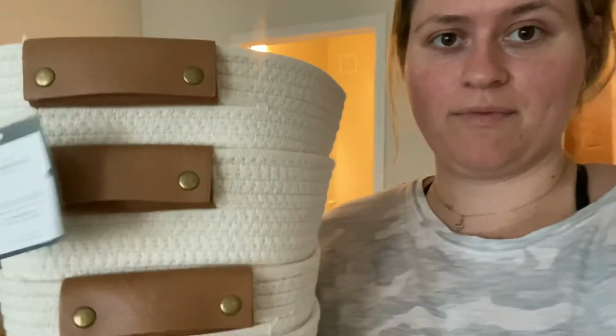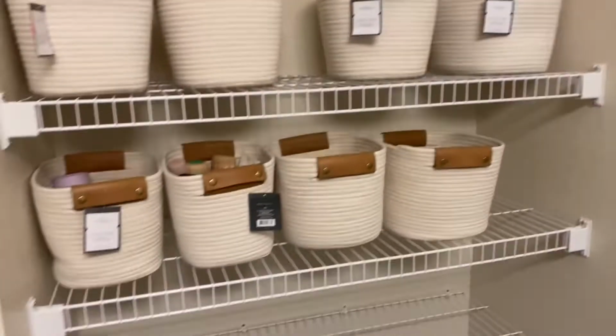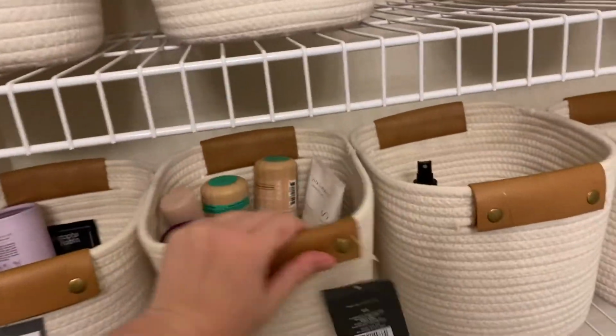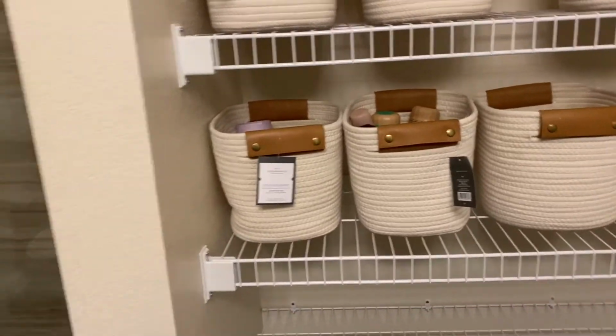So I have no idea where my camera is, so I'm gonna have to use my phone, but I just stocked up on some bins. Let me show you what I'm working on because I'm kind of impressed with myself. Hold on. So here's my closet. It's like right across from me in the bathroom. So over here, I have all of these bins, which I've been like slowly getting, but Target had them on sale. So I just got an entire stack of them. Okay, so I can't find my cameras yet. So we're just gonna have to do it this way. Let me just throw them in here.